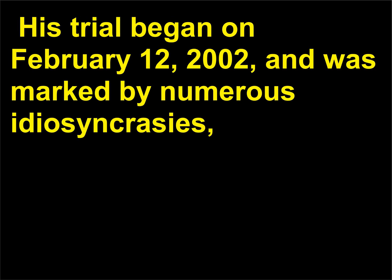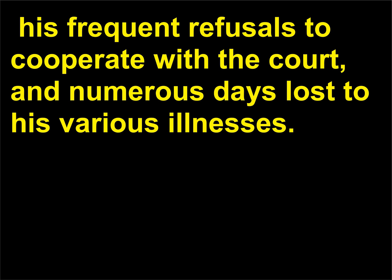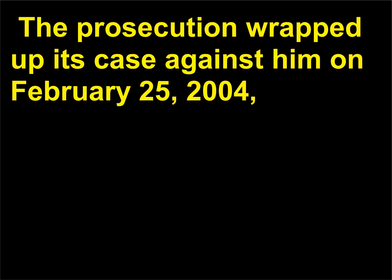His trial began on February 12, 2002, and was marked by numerous idiosyncrasies, including Milosevic's attempts to represent himself, without the benefit of counsel, his frequent refusals to cooperate with the court, and numerous days lost to his various illnesses. The prosecution wrapped up its case against him on February 25, 2004, after hearing testimony from almost 300 witnesses.